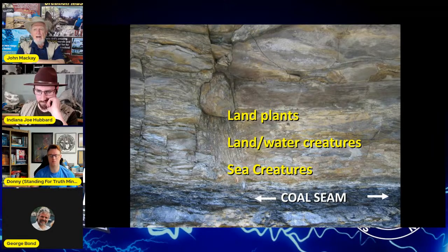There are land plants, mixed with water creatures, and there are sea creatures. And then there's the coal seam, which is largely land plants and bark. Did you hear what I just said? You rarely find a whole tree turned to bark, because in this area, only the outside of the trees is coalifiable anyway. And in the coal seams, even in Australia, even in our thickest coal seams, it's only the bark that turns to coal. What's happened to the rest of the tree?